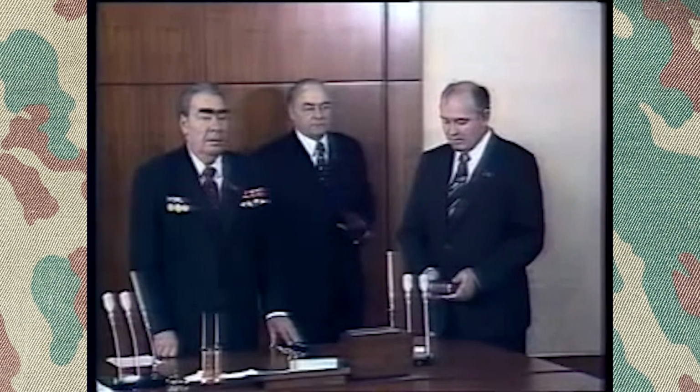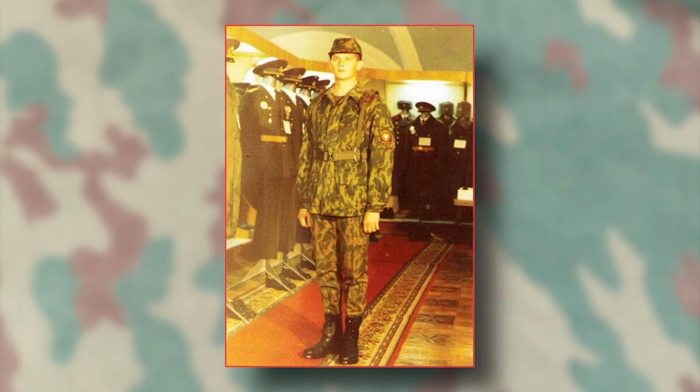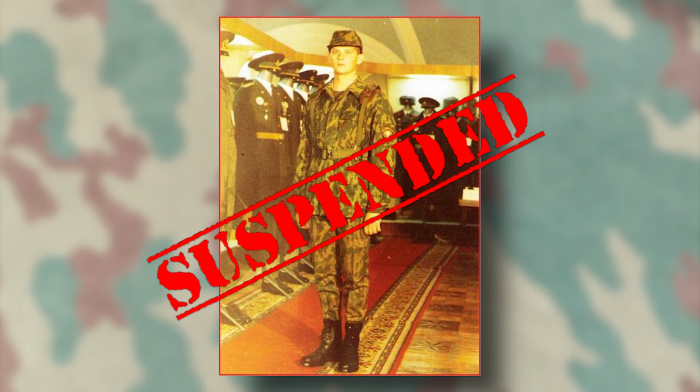When Gorbachev took power in 1985, he attempted to revitalize the country through a series of reforms and new policies. One of these was to cut military spending. This led to the new uniform program getting caught in a sort of state of limbo.